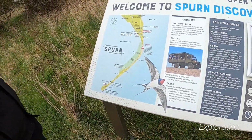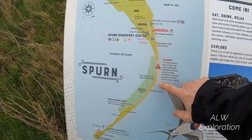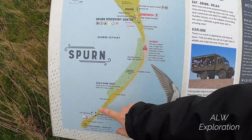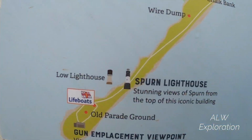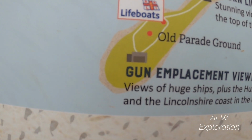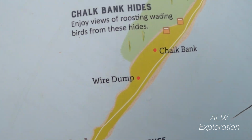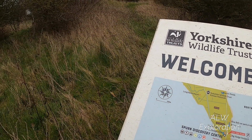So this is what we're doing today. We're up here at the minute. We're going to walk all the way down here. This is where you can get cut off if the tide comes in. It just washes this out now, so you can end up getting stuck on this bit, which is not very hospitable for overnight stops. There's two lighthouses to look at, and then the old fort down there. They used to have six-pounder guns, so we'll go have a look, see what it's all about.